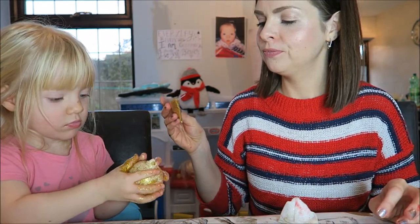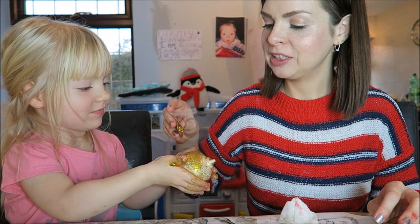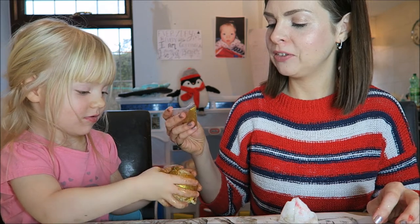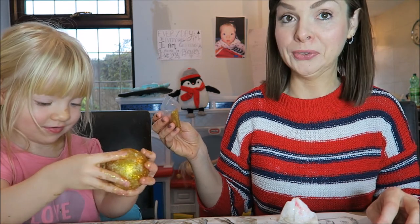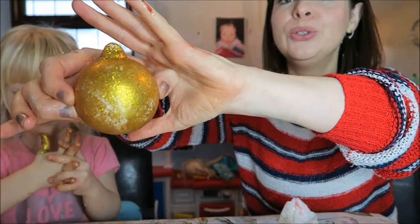Go. Is that bauble happy? Not yet. Not yet? Okay. You tell me when it's happy. Is it happy now? Not yet. Turn it over then. Is this bauble going to have a whole pack of glitter on it? Yeah. Lots of glitter. Going on the floor. Oh, look at that. Isn't that lovely, Effie?